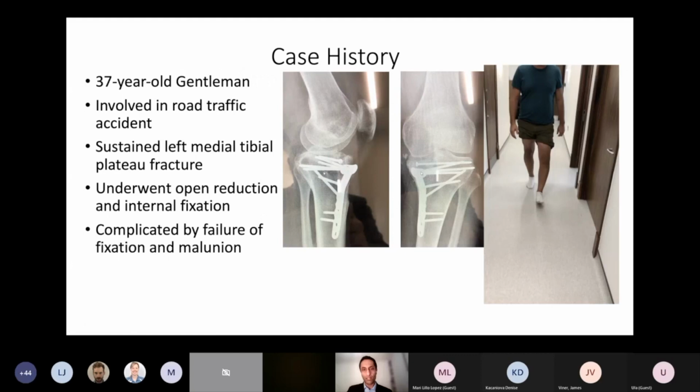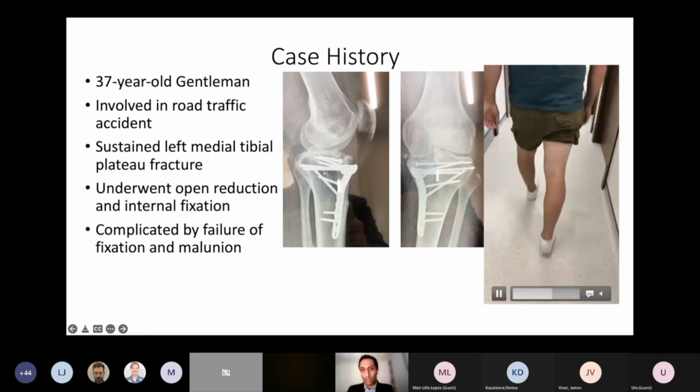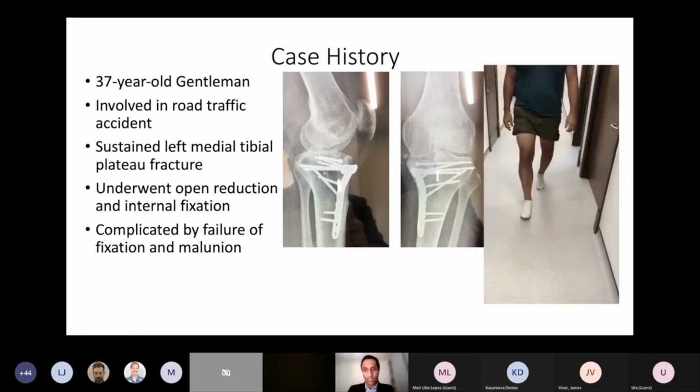This is a patient who'd had trauma. Now, this is something that we tragically see a lot. Somebody who'd had a road traffic accident and they broke their tibia. When they broke their tibia, unfortunately, the fixation failed and the actual plateau was never reduced adequately. And this 37-year-old gentleman came in with failure of fixation and malunion. And you can see, once again, quite severe varus loading on a medial compartment of the knee that is pretty much non-existent. So this was a difficult case.